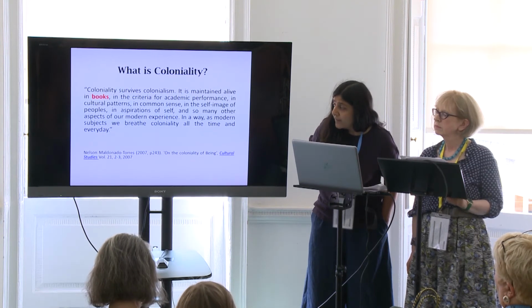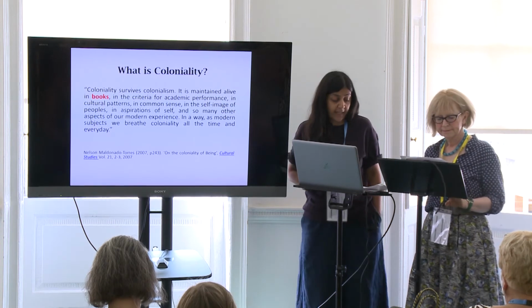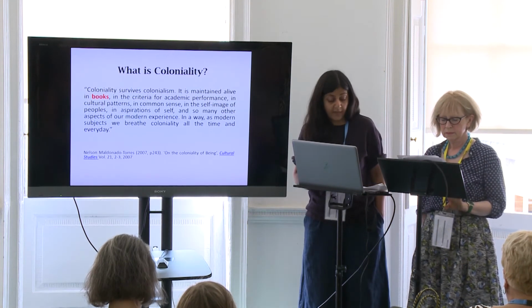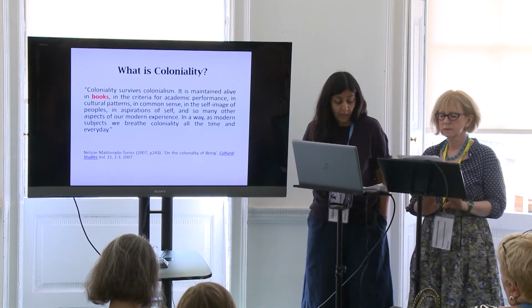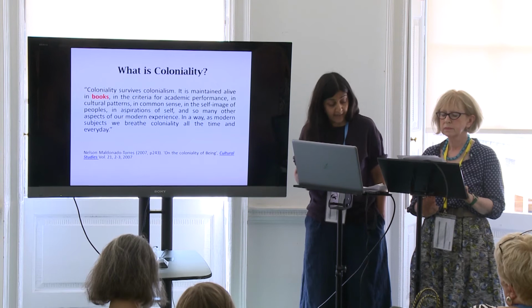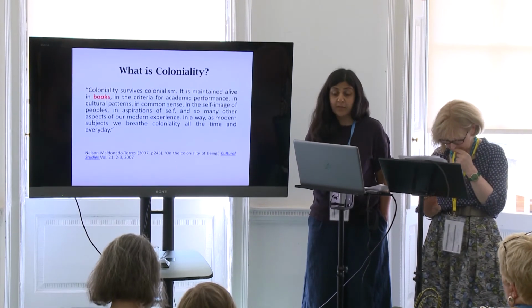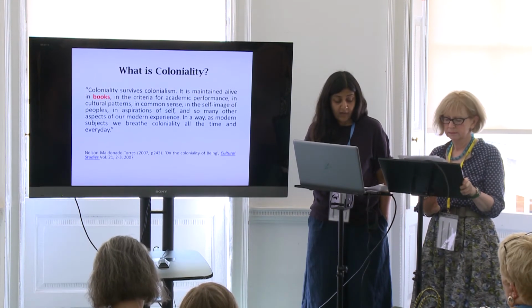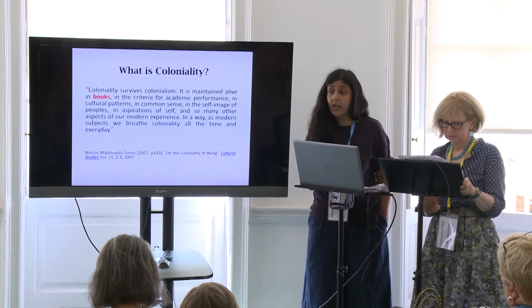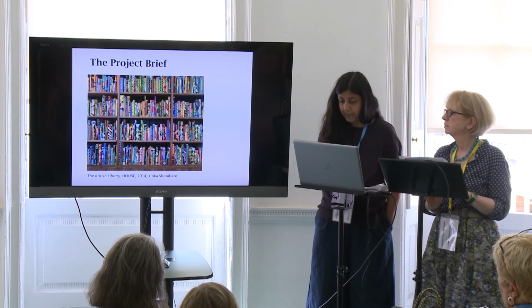In a way, as modern subjects, we breathe coloniality all the time and every day. This quote's important because what Maldonado Torres is explaining here is that while the process of decolonisation for the majority, not all countries, has taken place, with self-rule returning to places like India after centuries of colonial rule, the legacy of colonialism still survives. And in the context of design history, the ways in which cultures are constructed show how colonial thinking, known as coloniality, still persists.